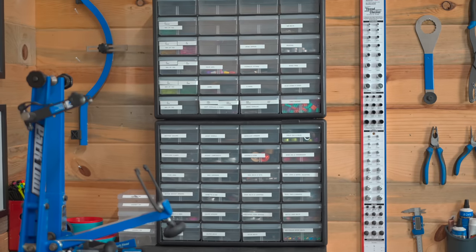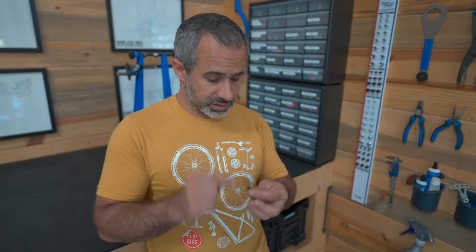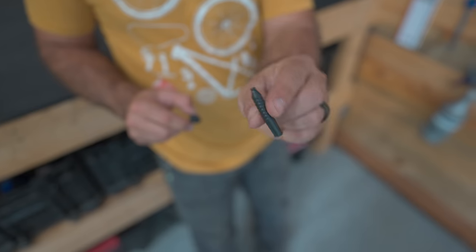Like I said, if it's organized, it's not hoarding. If I'm restoring an old bike and I need one of these, or one of these, or one of these, and I can find it, that's a good day.